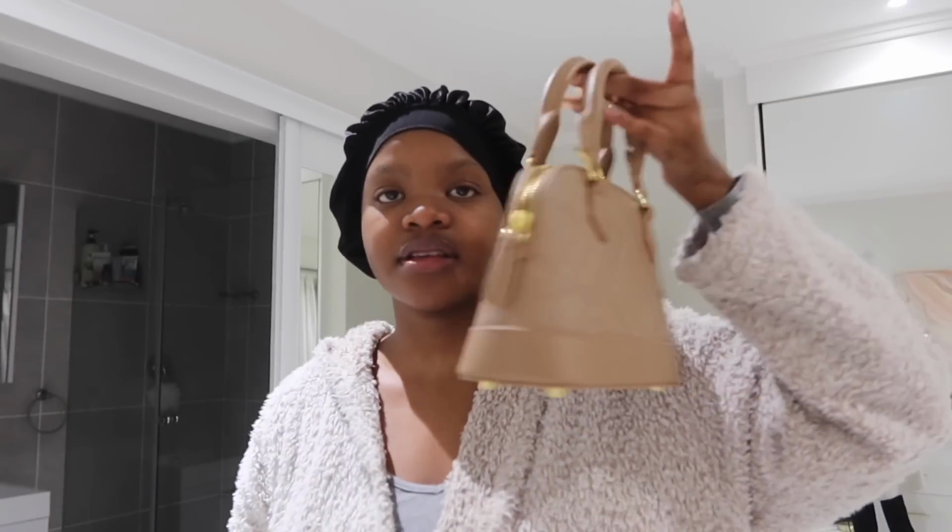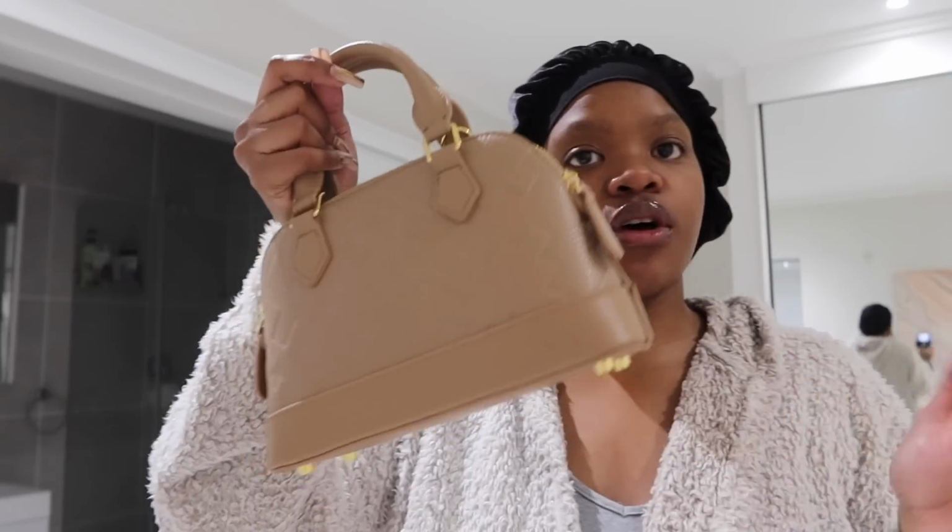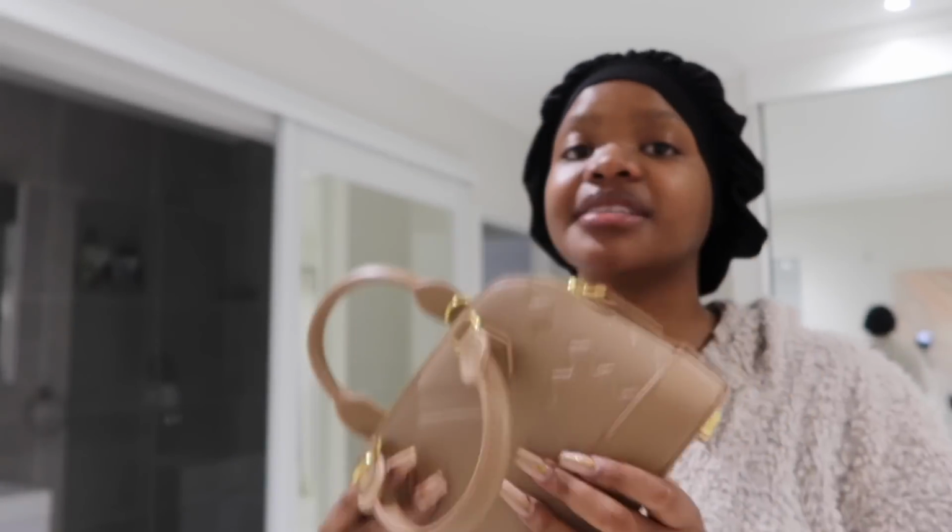So I don't mind the actual everyday use of it, because it's not like this is my everyday bag. So yeah, that's what I wanted to show you guys. I got me the dome bag. This bitch is beautiful. She's stunning. Love her. If you guys see the alert of the black one being in stock, please let me know. So yeah, that's basically it.